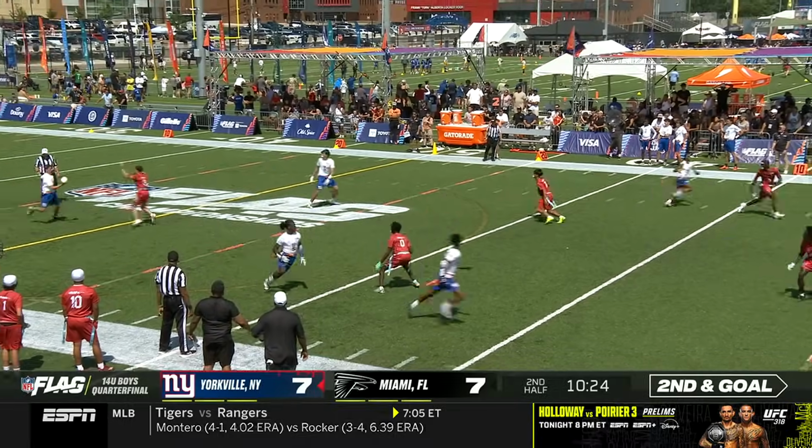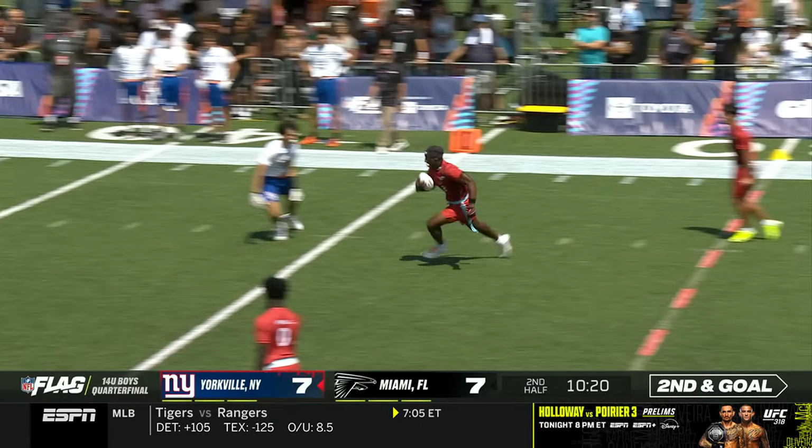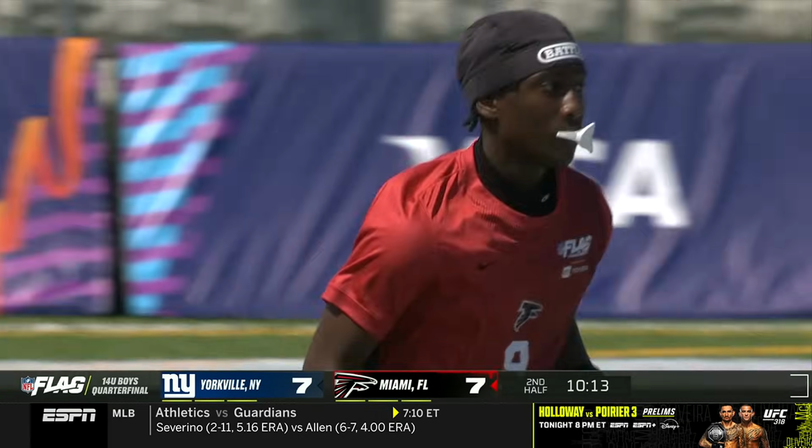Now 2nd and goal. Looking for a throwback. That's not there. And delivers. Intercepted at the goal line. And a return for the Falcons will give them the possession on a steal by Delvin Brooks Jr.